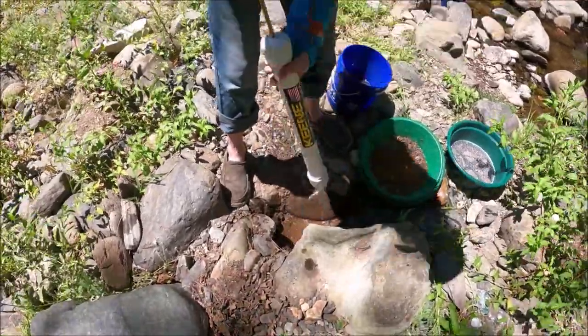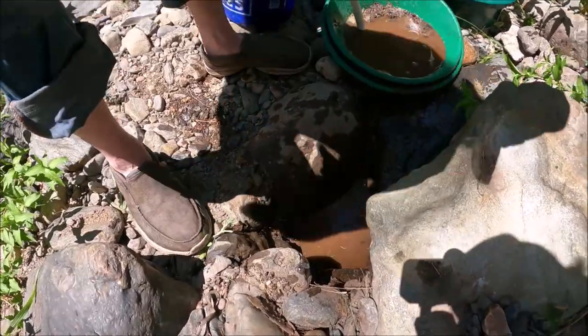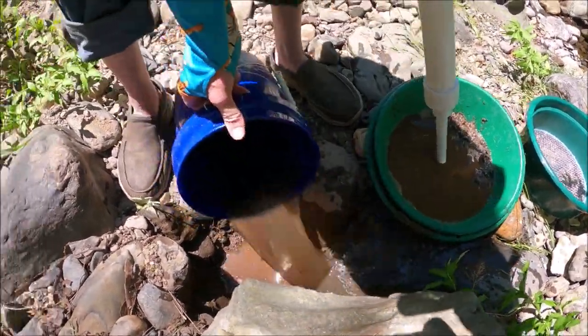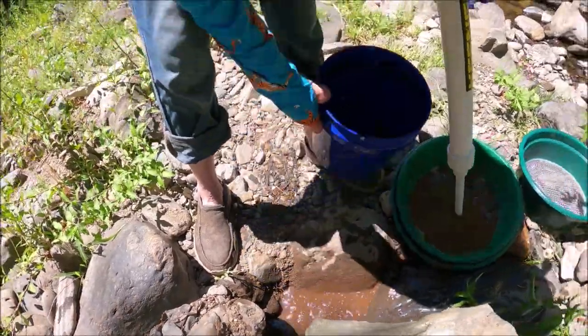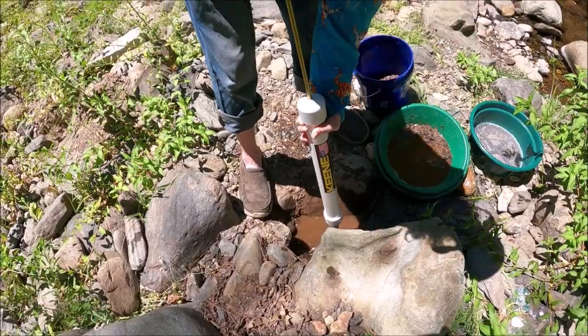What are you doing here, dear? Well, we got this wonderful crevice down here, a lot of really hard-packed rock down in there. And so I went ahead and used the bucket here, put some water in it, and then I'm using the old suction dredge.